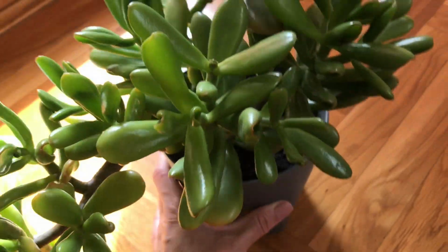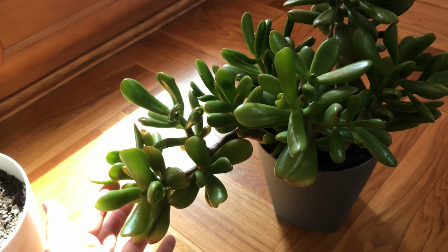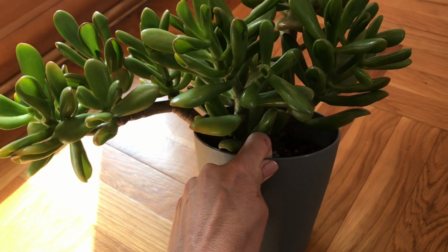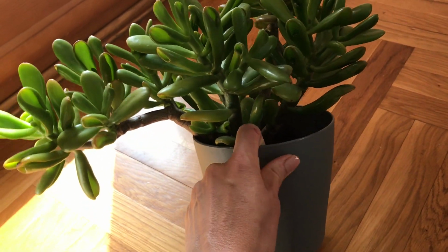And then this one is doing wonderfully as well. It has just grown so much. I haven't cut this one anywhere or shaped it as a bonsai tree. I just love it as it is, like a bush.